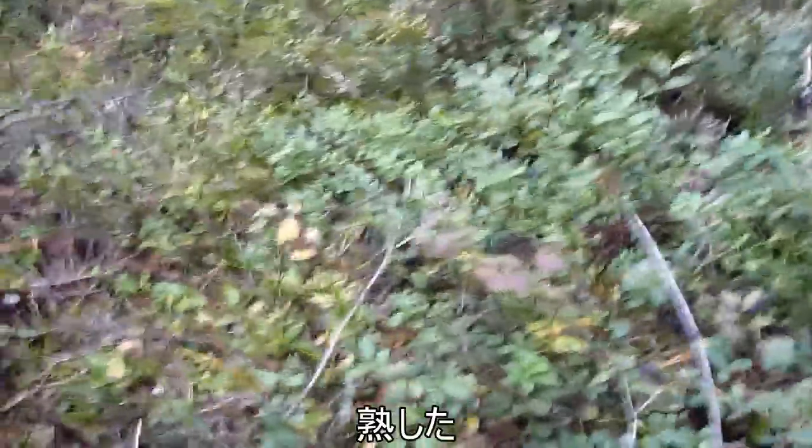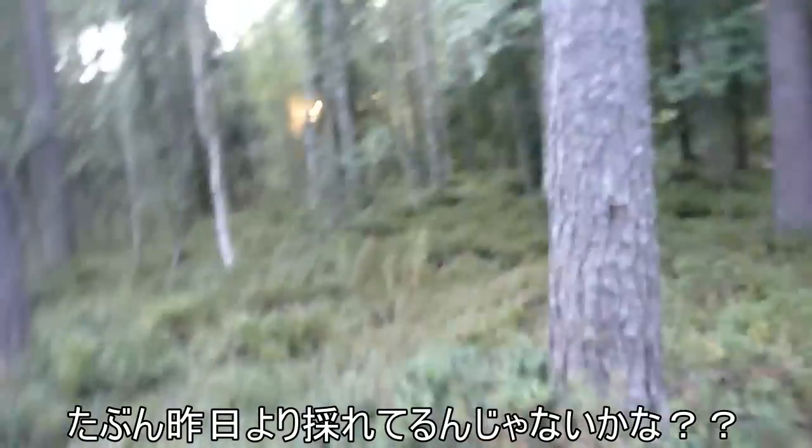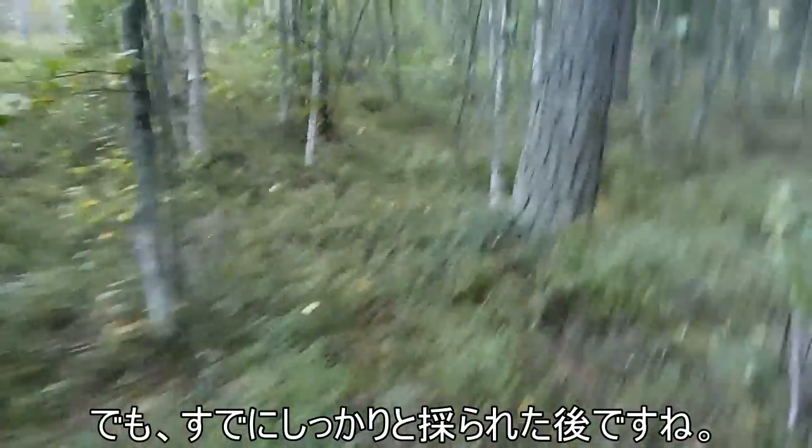Oh, there are quite many good cranberries around here. I might actually be picking these better than yesterday. Let's see how much I picked in my pouch. Now that I can't spot any mushrooms around here, I guess I'm past the good place, but it seems to be okay with cranberries, even though it's been picked pretty well.